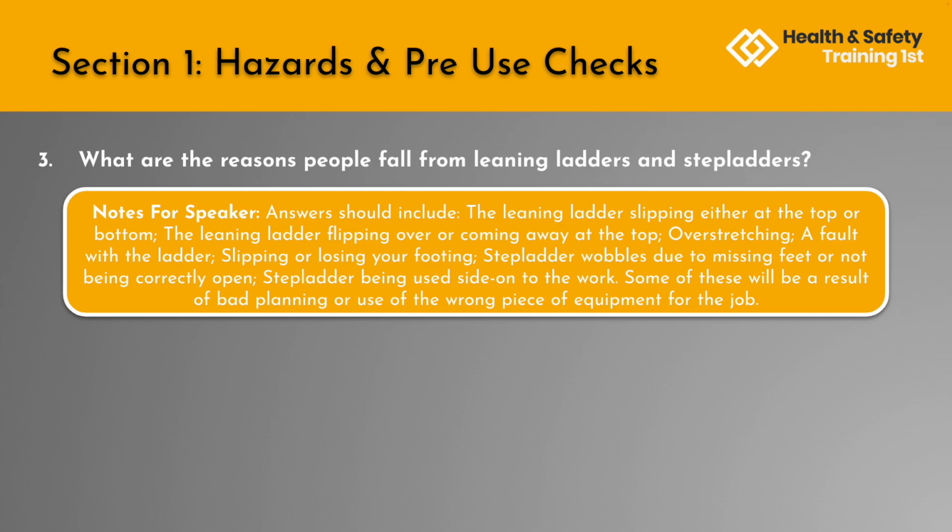Answers from the group should include the leaning ladder slipping either at the top or the bottom, the leaning ladder flipping over and coming away at the top, overstretching, a fault with the ladder, slipping or losing your footing, step ladder wobbles due to missing feet or not being correctly open, step ladder being used side on to the work. Some of these will be a result of bad planning or the use of the wrong piece of equipment for the job.